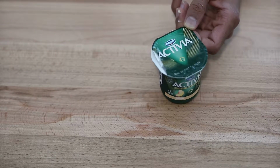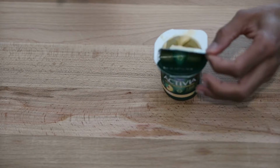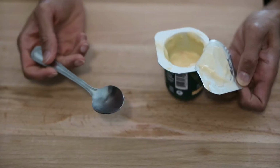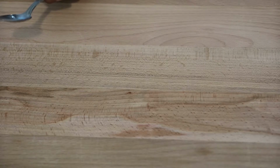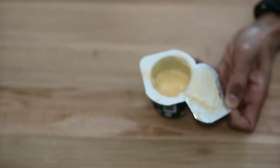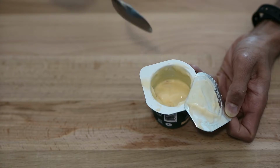But first, let's review what it tastes like, feels like, smells like. All right, opening it up. It has been half eaten by me, but it's just take two. Anyways, let me smell it. All right, it smells kind of sour. It smells very sweet. It smells like yogurt. It smells like very sweet yogurt. And you can definitely smell the hint of peach in there. You can definitely smell that peach flavor.